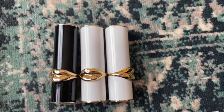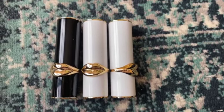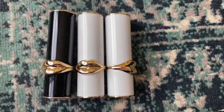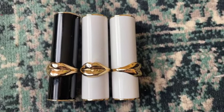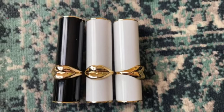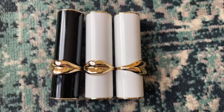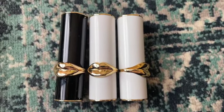Then we have 3 lip products. For the record, as with all the other items in this video, all items were purchased by me with my own money. I'm very, very fortunate that I have the disposable income to be able to indulge in makeup the way that I do. So I try to be conscious about what I buy, but I'm definitely very grateful that I can actually afford it.